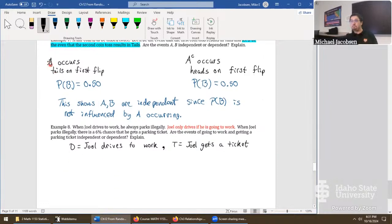So now, breaking it down the same way we did on example 7, let's focus on the event D. Two things can happen. Either D occurs. Sorry, you said D was the event. What did you say T was? The event that Joel gets a ticket. Exactly. So in one case, either the event D occurs, that means Joel drove to work, he's getting paid today, or D complement occurs. That means Joel is not going to work. Maybe it's a weekend, maybe he's sick, maybe the car broke down, something along those lines. All we know is if D is the event that Joel drives to work, D complement written this way means Joel does not drive to work.